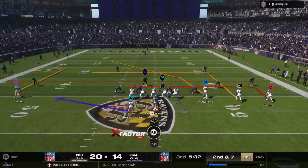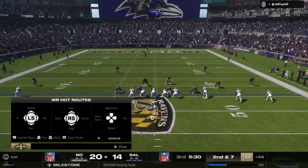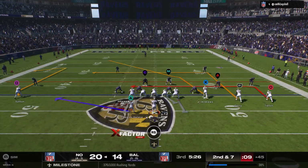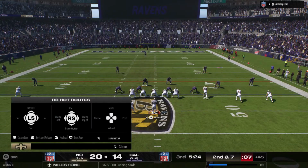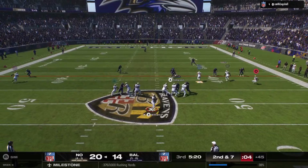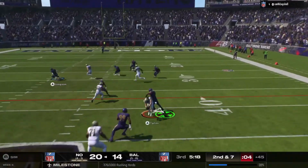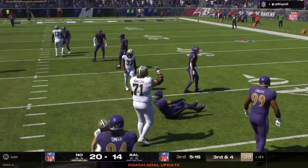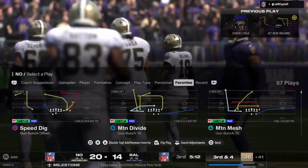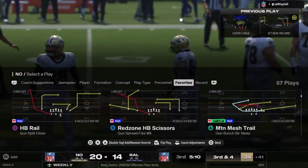They face 2nd down and 7. Working out of the gun, here's Williams. Quick throw here is complete. They'll get maybe 3 out of that one, and it's going to set up 3rd down.